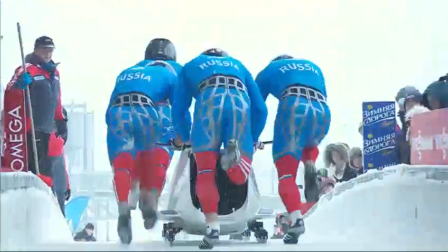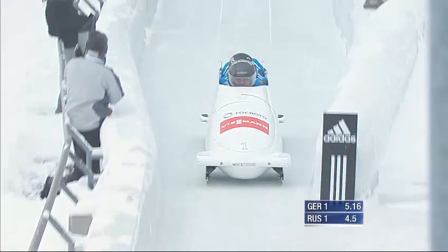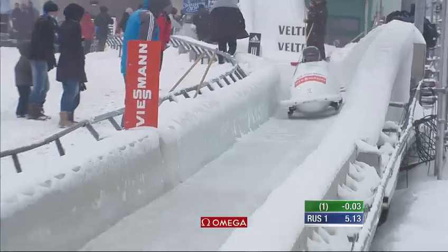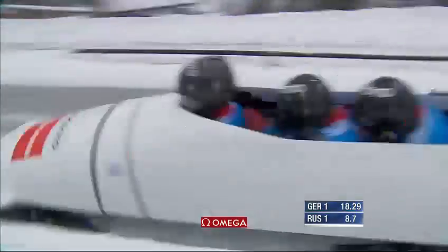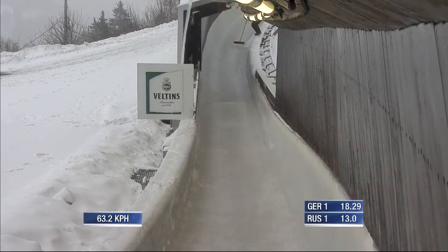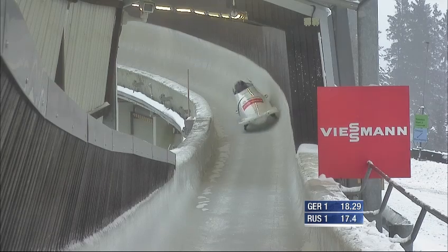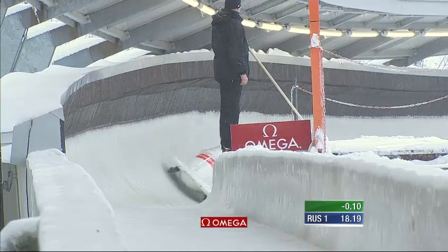5:16 start. They should match that or get better. This team has been together. Florschutz's team is like an all-star team that they put together. 5:13 and no variance, no little skid. 63.2. He's a half a kilometer better than Florschutz. Remember, I mentioned I thought Florschutz after curve 1 had a little skid.